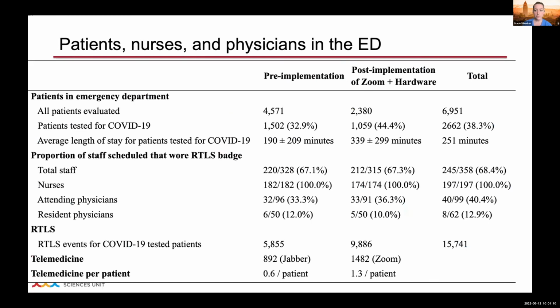Thanks, Stacy. And yes, I will start first briefly going through the results of the emergency department study and then the inpatient study. But both of these papers are now going to be available. So please reach out if you would like copies.